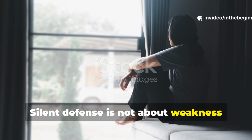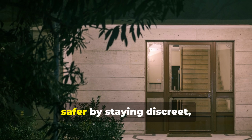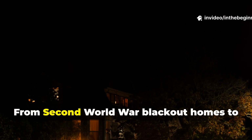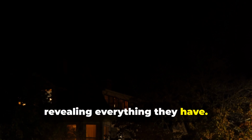Silent defence is not about weakness, but about wisdom. It is the strategy of making your home safer by staying discreet, harder to reach, and smarter in its deterrence. From Second World War blackout homes to today's modern homesteads, the principle has not changed. Survival favours the prepared who can defend without revealing everything they have.